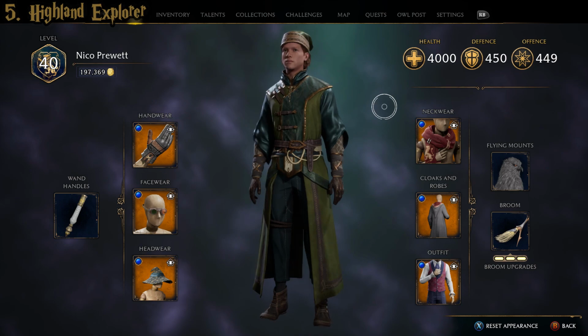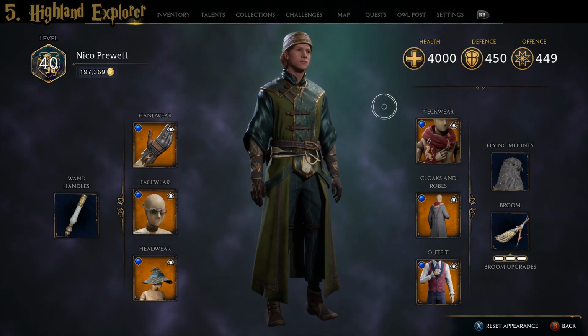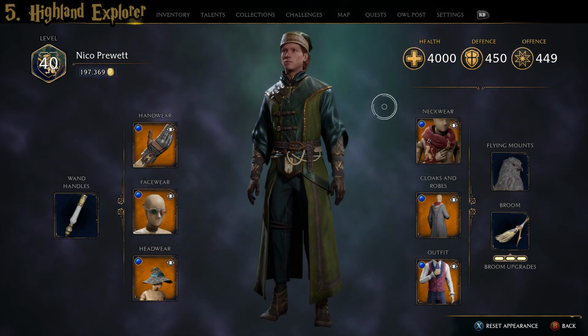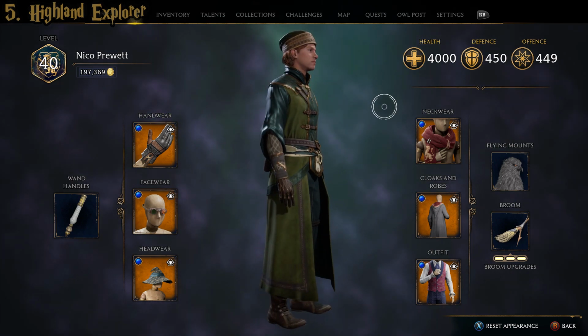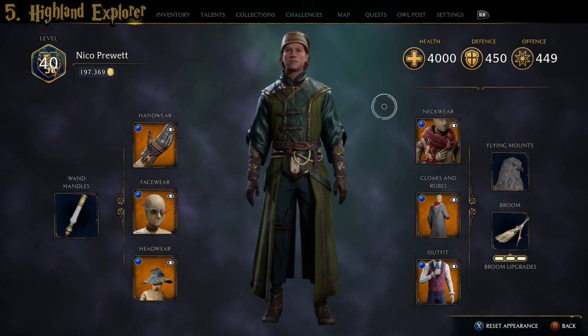And all right, at number 5, we've got another straightforward, easy to get one, because they're all from completing challenges, and this one is the Highland Explorer. So I actually really like this one. I think this one fits really well in the setting, because just looking at it from a design perspective, it has a very Celtic druid sort of vibe to it, which I think works really well for the Scottish Highlands, which is obviously the setting where Hogwarts exists.